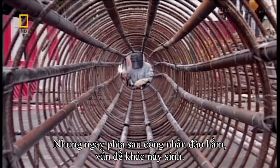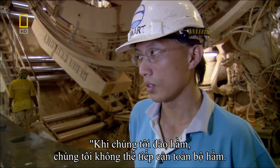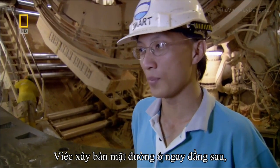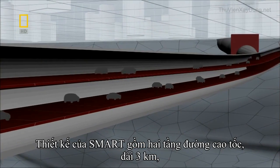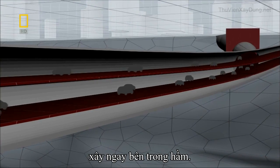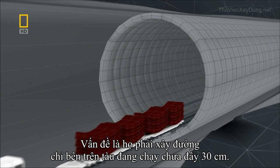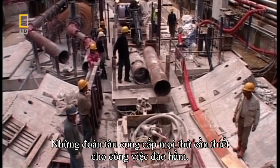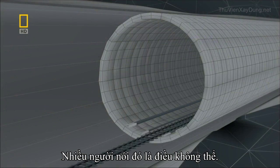But just behind the tunnelers, another challenge is looming. When we're building the tunnel, we don't have the access of the whole tunnel. The road deck construction is right behind us, chasing us, if I can say that. The Smart's design calls for a double-level, 3-kilometre roadway to be built inside the tunnel. The problem is, they have to construct it less than 300 millimetres above the moving trains that carry crucial supplies to teams working deep inside. Many said it couldn't be done.